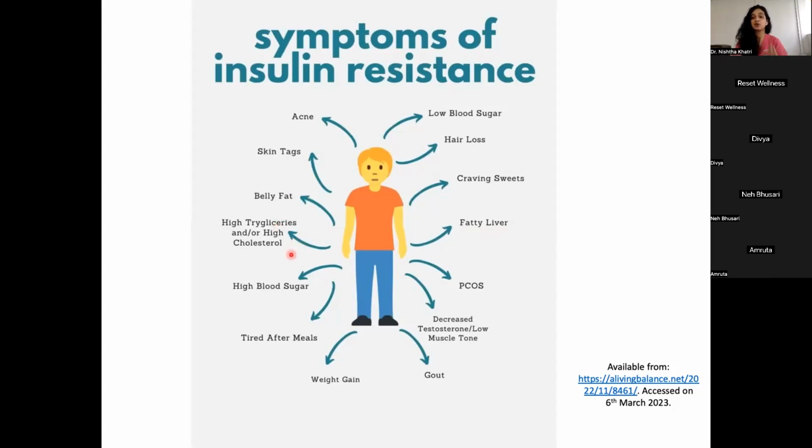High triglycerides, high cholesterol. I already told you the bad cholesterol, LDL cholesterol will increase. Triglycerides is also one such important contributing factor, which is seen in lipid profile, that increases the chances of cardiovascular complications. High blood sugar. I already told you it increases chances for diabetes, therefore high blood sugar. Fatigue or tiredness after meals. Weight gain. Gout, because there's an increase in uric acid levels also due to insulin resistance. So gout presents in the form of joint pain.